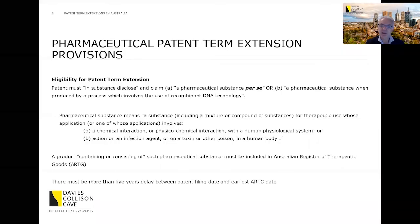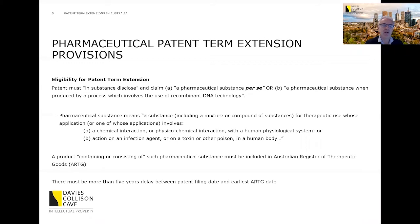So the provisions appear in section 70. And to be eligible for patent term extension, the patent must claim and in substance disclose either a pharmaceutical substance per se or a pharmaceutical substance when produced by a process which involves the use of recombinant DNA technology. So as you'll see, as we go through some cases, the words per se are very important and provide a limitation on the sorts of patents that are extendable.